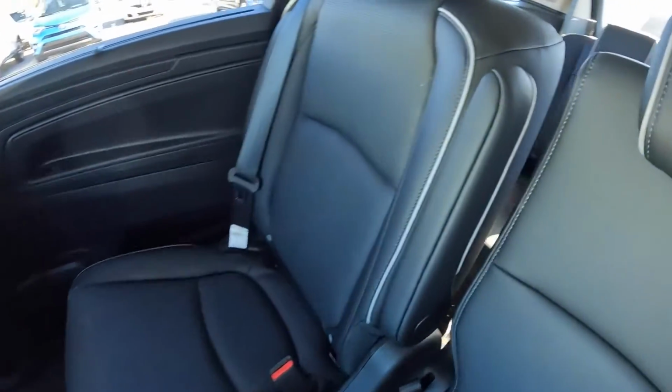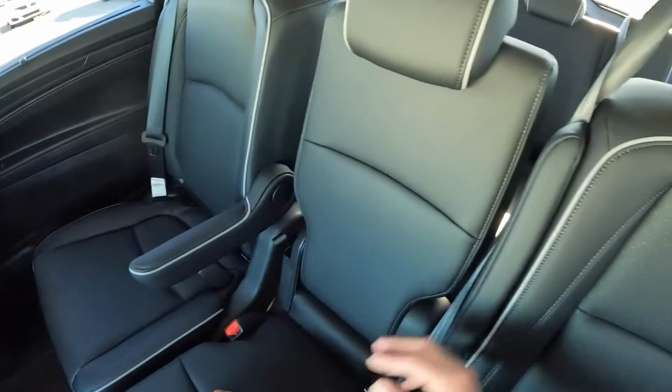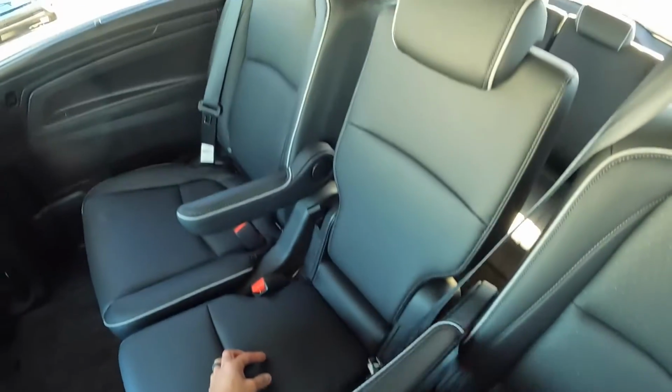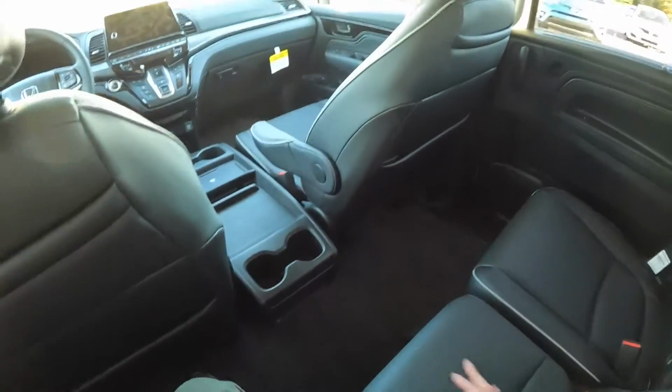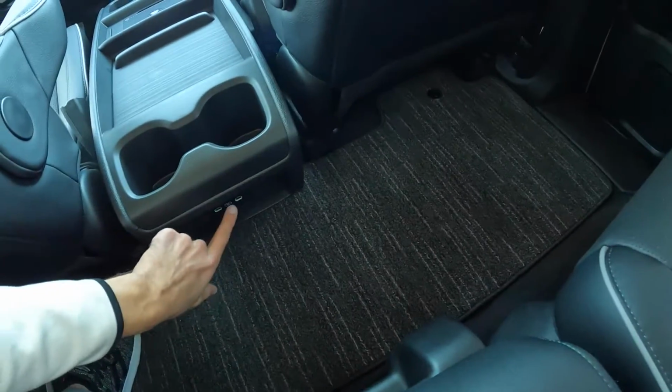All the same controls on the right side, and then a good look at these seats. You're gonna get armrests on the inside as well as the outside of the seats. So really good way to separate your 3 kids in the middle maybe, but gives you some extra comfort. There are cup holders here. You have your plugs, extra storage, and you can slide the seat forwards and back.